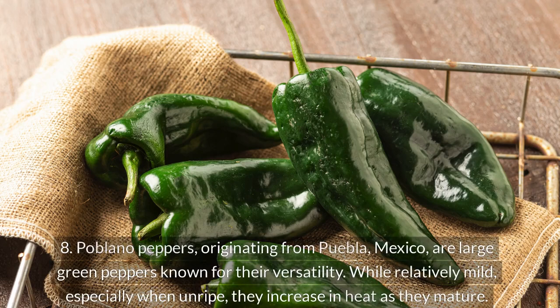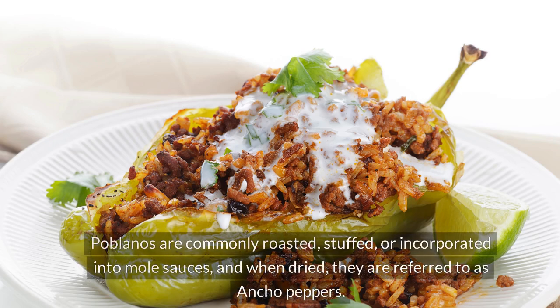8. Poblano peppers, originating from Puebla, Mexico, are large green peppers known for their versatility. While relatively mild, especially when unripe, they increase in heat as they mature. Poblanos are commonly roasted, stuffed, or incorporated into mole sauces, and when dried, they are referred to as ancho peppers.